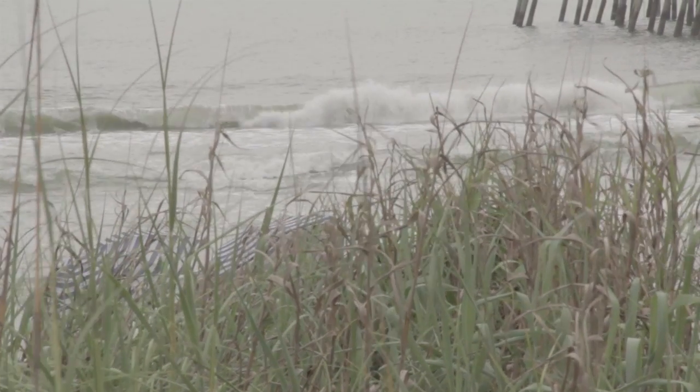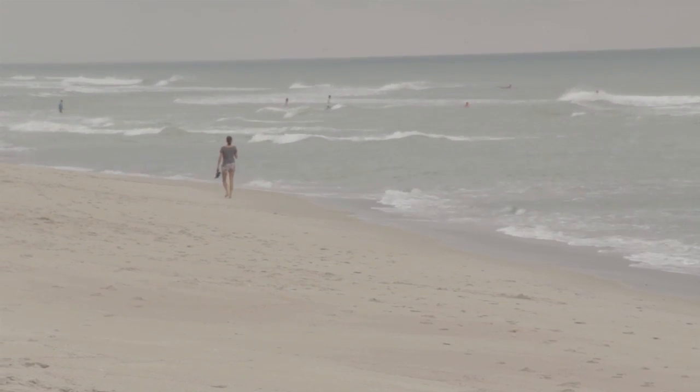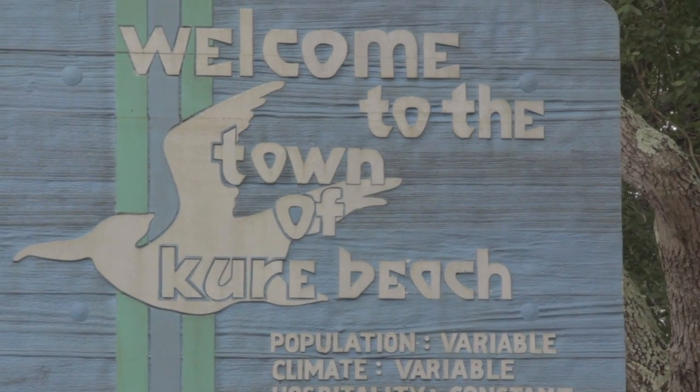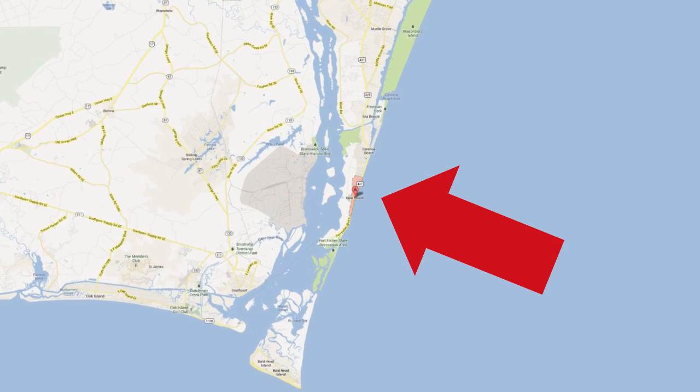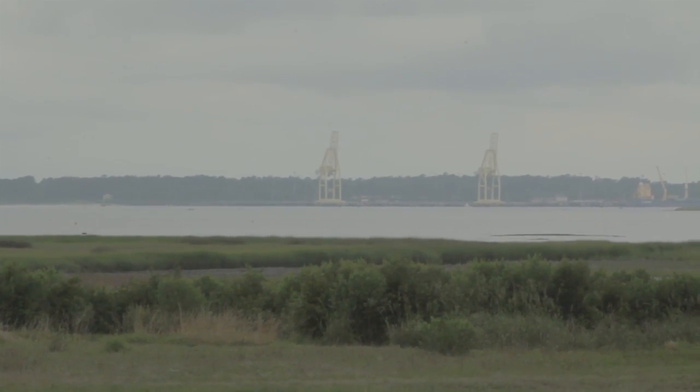Of all North Carolina's attractions, its beaches are the most popular destination to both residents and visitors alike. Amongst these beaches, Kure Beach offers a particularly interesting history. Kure Beach is located on Pleasure Island, just south of Wilmington, North Carolina, and nestled in between the Atlantic Ocean and the Cape Fear River.